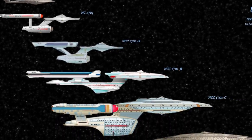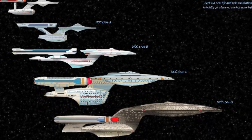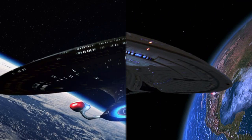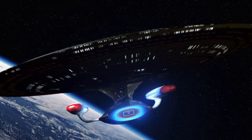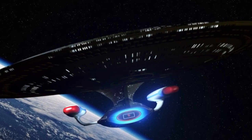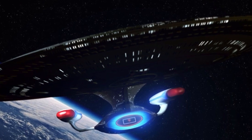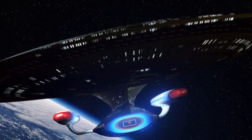And I kind of struggled for a while trying to decide which Enterprise I wanted to use. I was originally going to use the Enterprise-E, but I'm a little bit more familiar with the Enterprise-D, so that's what we're going to go with today. So in today's episode, we're going to be looking at what would happen if these two ships somehow managed to land in the same universe and had to fight it out in a one-on-one space battle to the death.